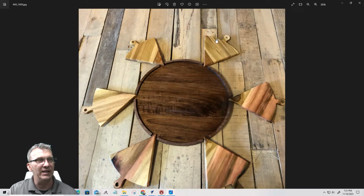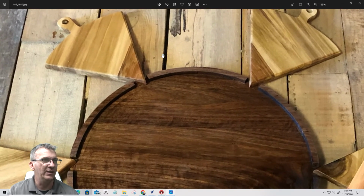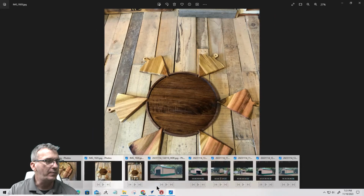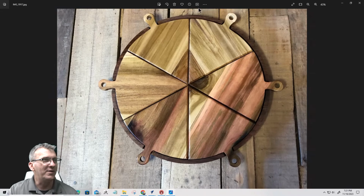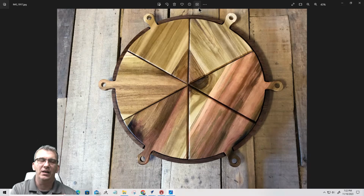He did walnut, and then he did this really, I don't know what type of wood that is, but he did a really good job with the species of wood just to give it a nice look when it was put together. Very unique look. So we're going to be talking about that file, and then we're going to make the cheese tray.